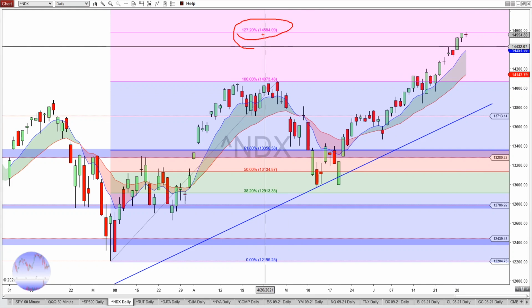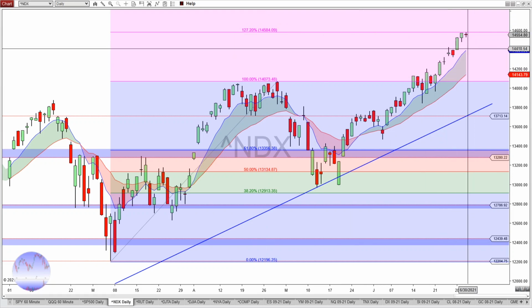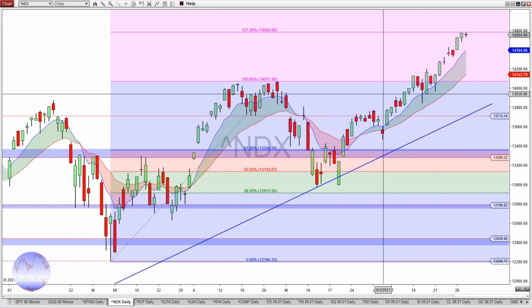And here looking at the NASDAQ, look what happened here. Remember the 127 extension? 14,584.09, and the high today is 14,582.30. Not too bad, huh? So not saying that these Fibonacci extensions and retracements work all the time, but it does give us some potential target to shoot at when there is nothing there, especially when it's in new high territory, there's no prior level above it as a potential resistance.